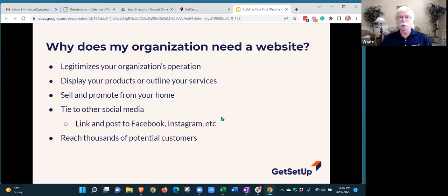Why does my organization need a website? And I use the word organization there intentionally because it could be a for-profit business. It could be a not-for-profit organization, a religious organization. Lots of different types of organizations need and use a website. And probably one of the biggest reasons is to add legitimacy to your organization. These days, if someone hears about a business or an organization, the first thing they do is Google it to try and find their website. And if they don't find one, it may leave an impression that maybe it's not a legitimate organization. So that's a good reason to have one all by itself.